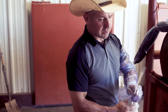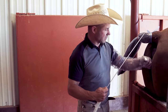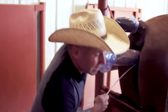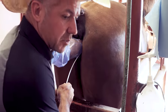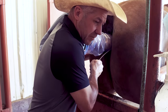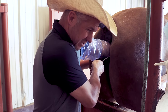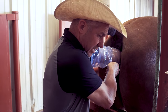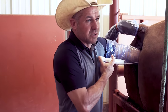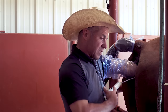Okay, so on the horse it's a little different than a cow. Essentially we go in vaginally, and I'm just going to open her up. I've got the pipette, protecting the tip of the pipette with my hand. The cervix is super soft right there. I've got my index finger started in the cervix, and now that I've got it started, I've got the pipette in there. I'm slowly pushing the semen down in there, and I've got the cervix pinched off.